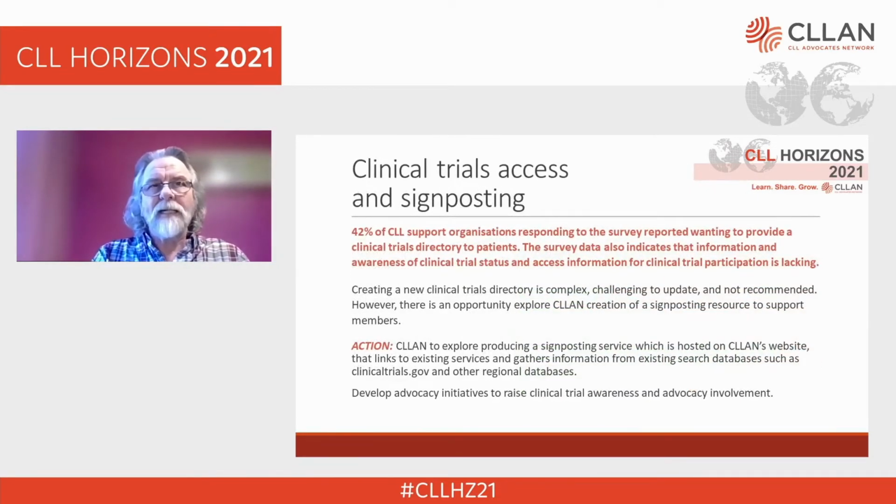So, winding up on clinical trials, one of our key observations. As I said earlier, 42% of CLL supporting organisations report that they want the clinical trials directory as a priority. And we touched on earlier, there's an issue around awareness and access. But we have a problem. Creating a clinical trials directory is complex, it's challenging, it's not sustainable. We've talked about this through many years of how we can do this, but there is an opportunity for CLLAN to explore creation of a signposting resource that would be web-based and we could host on the website.